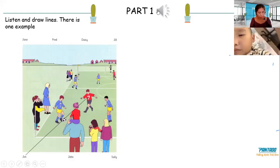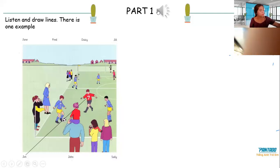Oh, look! The soccer game is starting. Yes, some of my friends are playing. Is that Jim? The boy who's running for the ball? Yes, he's wearing a red shirt. Can you see the line? This is an example. Now you listen and draw lines.